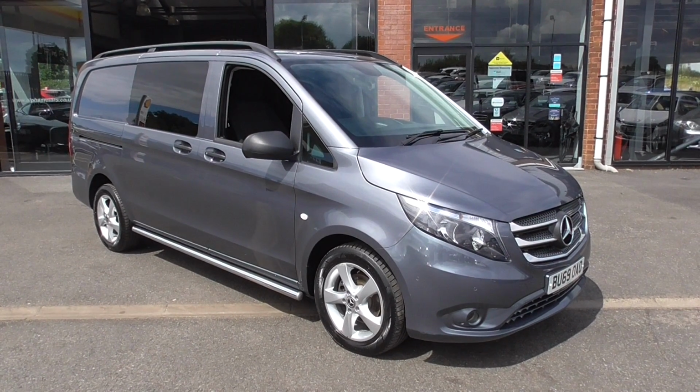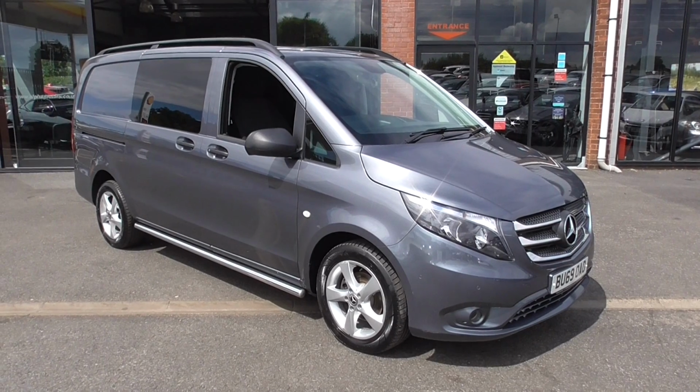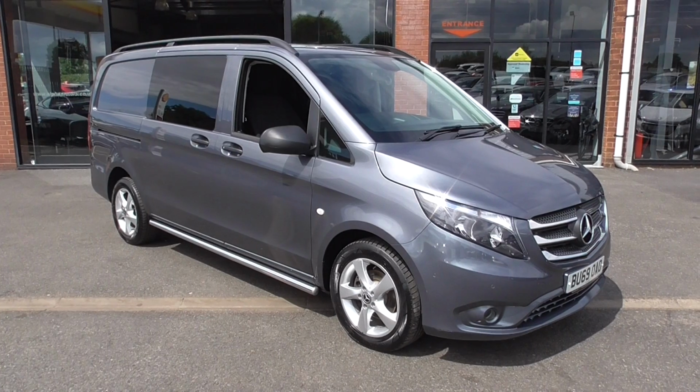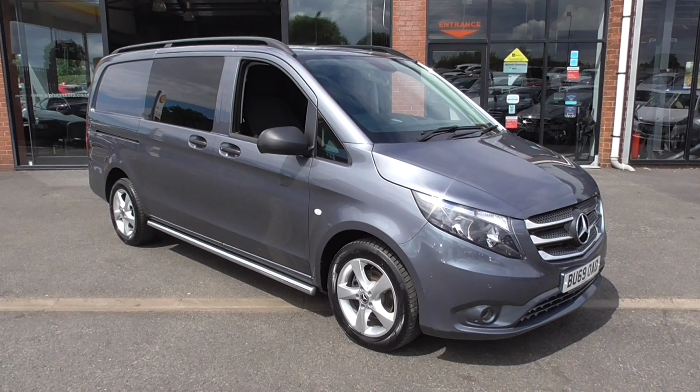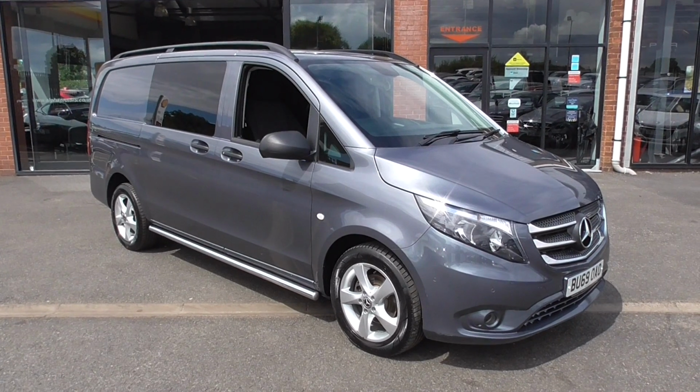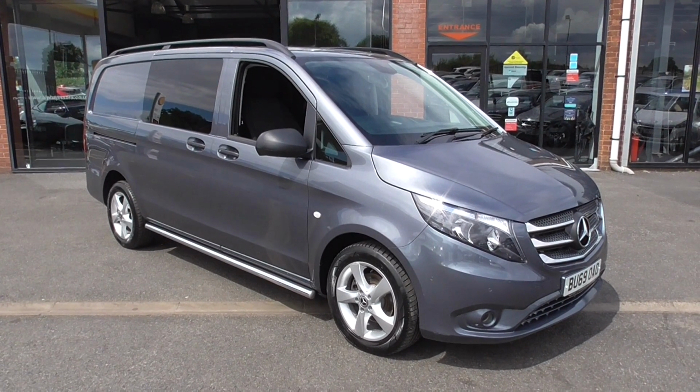My name's Graham and today I'm going to show you around this Mercedes Benz Vito 116 Sport. This is the long wheelbase crew van, so we've got 5 seats in there. It's automatic transmission and it's a one owner vehicle from new with full Mercedes Benz service history.